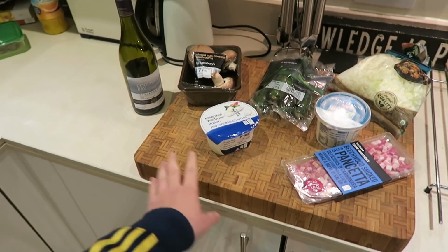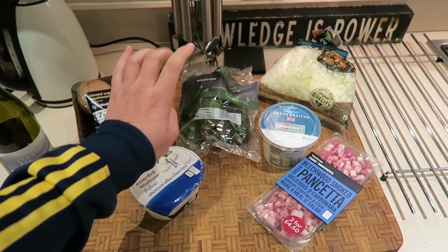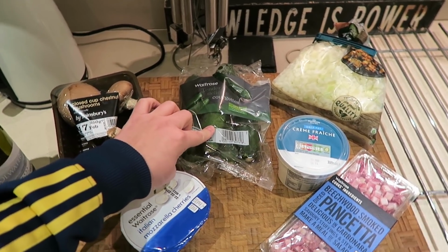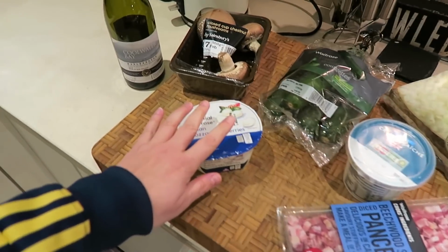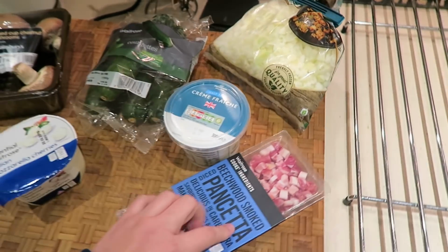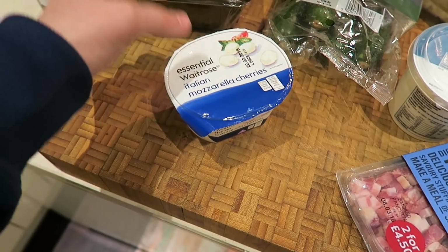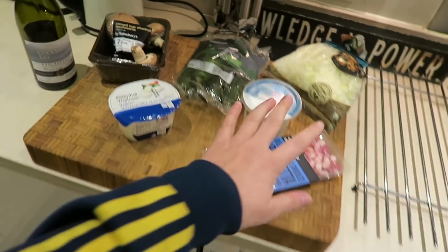So it is now evening and I'm making dinner. So tonight we are having zoodles, which is spiralized courgette or zucchini. I'm going to make a creamy pasta sauce, which is going to have some white wine, some chopped up onions, pancetta, creme fraiche in it, with a few little mozzarella cherries to give it a bit of stringiness.